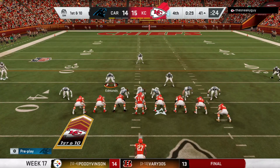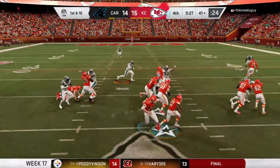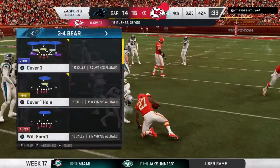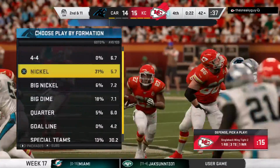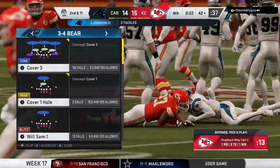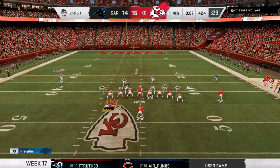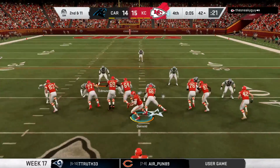On first down, Swift. And I think this defense knew what was coming, as he is smothered behind the line. That's going to go as a loss of 1 on first down. A loss of a yard there to start out. That leads to a 2nd and 11.